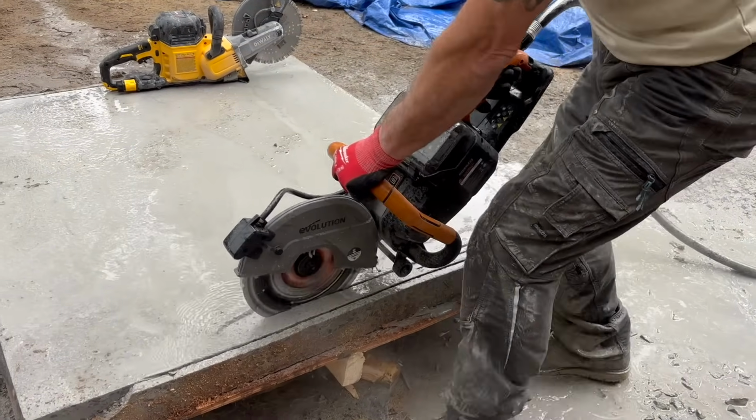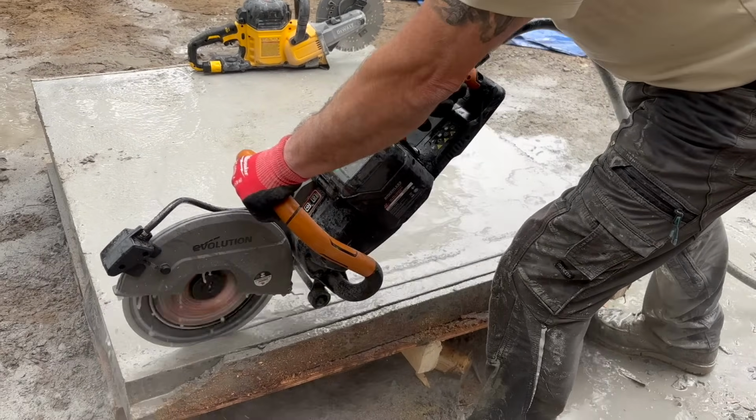So, best power cutter. Who won that? It was the Evolution. So the Evolution ran away with it. They ran away with first place, averaging between first and second place in every category. Its worst showing was third place.